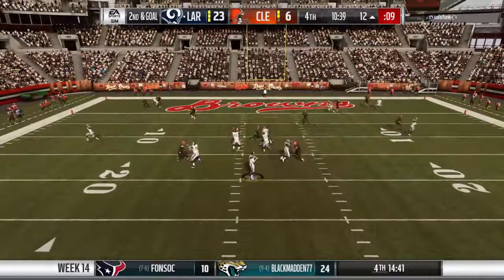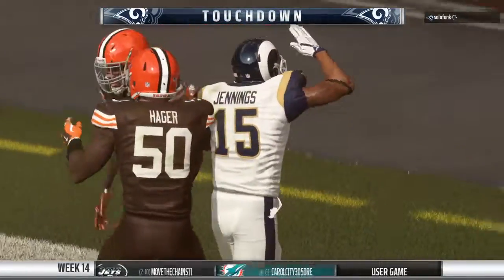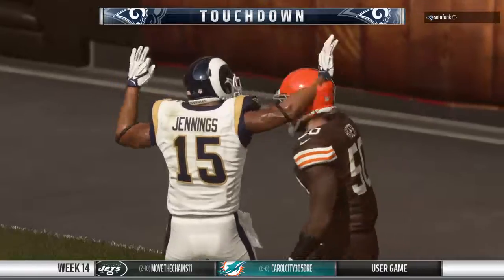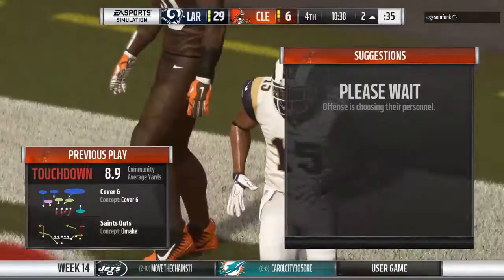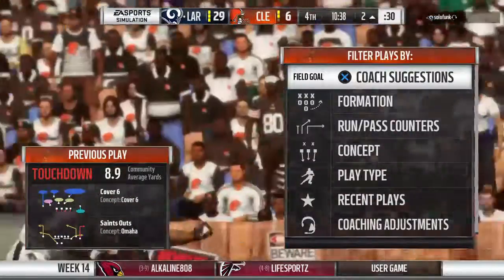A shotgun snap for Goff. And this is caught. He's got it. Touchdown, L.A. 4 touchdown passes now for Jared Goff. And the Rams add on to their lead.